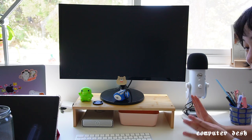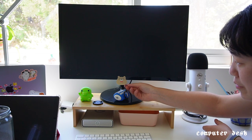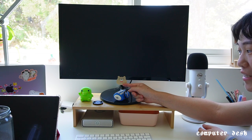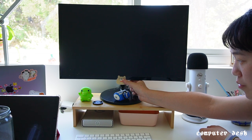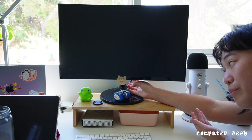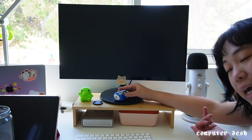So moving along the desk here, we have this monitor. This monitor is a Samsung monitor. This little note Jisoo wrote me like a year ago I keep here because I love Jisoo and I think it's so cute. But yeah, it's a Samsung curved monitor. I heard curved is better for your eyes. I don't know if that's true, but it's a really nice size for me and I use it every day and I like it a lot.